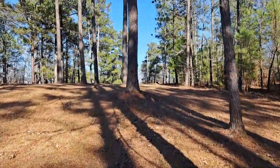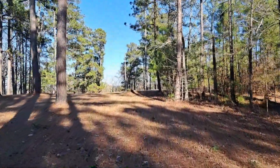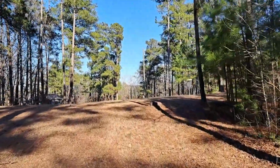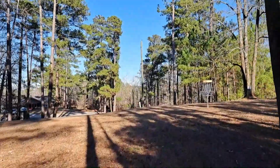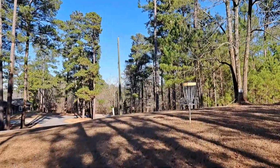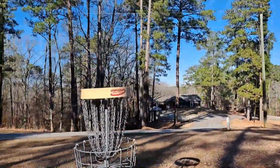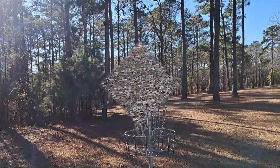Seventh hole is 174 feet, and it's essentially the inverse of the sixth hole. It plays back up the hill. There is some fairly dense woods off to the right, but there's plenty of room off to the left, so just don't try to cut off too much of the slight dogleg right, and the woods over there shouldn't be a problem. There's the seventh basket, and there's the view back to the tee from behind the seventh basket.